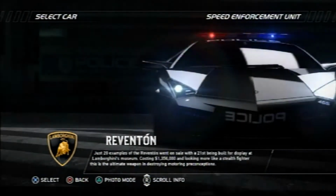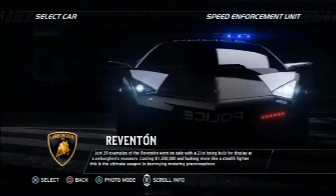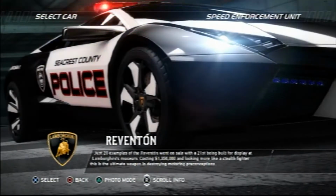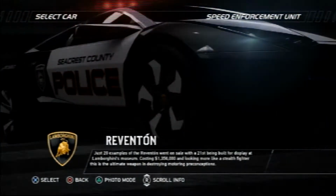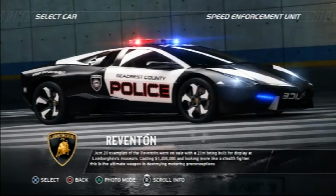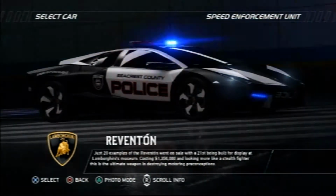To ensure the Reventon was at least as fast as the LP640, its engine has been tuned to develop even more power. All-wheel drive and low-profile 245 front and 335 rear Pirellis help keep this wannabe aircraft agile on the ground. Looking at the car, you can still see traces of the Murcielago underneath all the aggressive, angular panels.